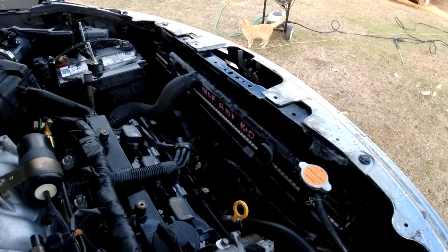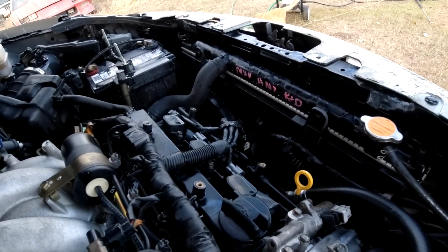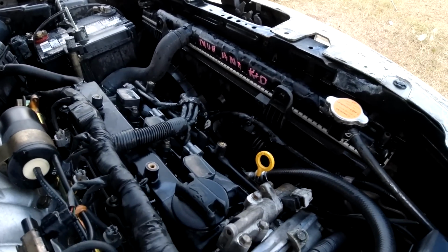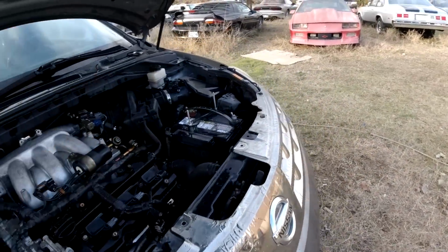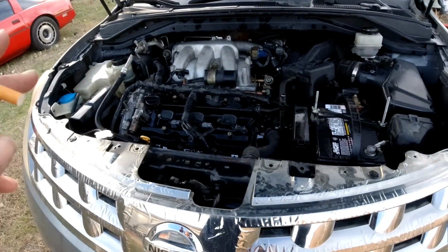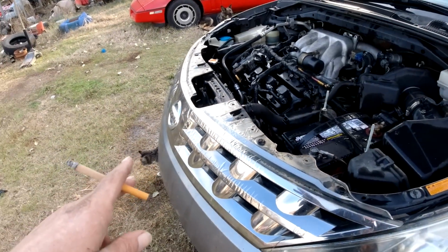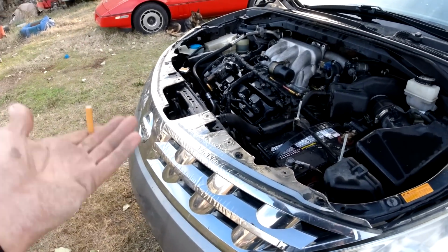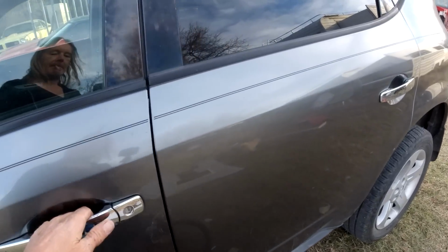you see this radiator? He told me he put in another radiator. Well, he said a new one, but obviously it's used. But that writing is from the local junkyard around here, and if they pulled this out of a Nissan Murano, he has one there. Whether he has a hood and a grill, I don't know, but I want to go find out.